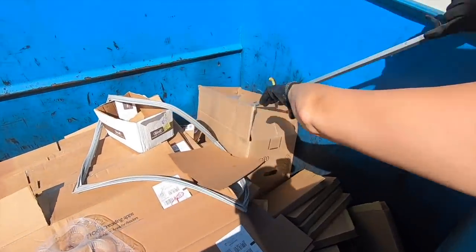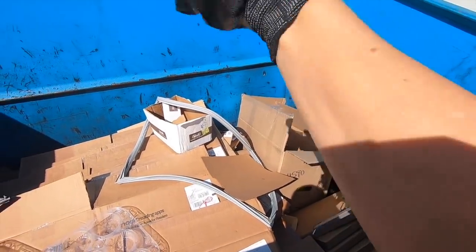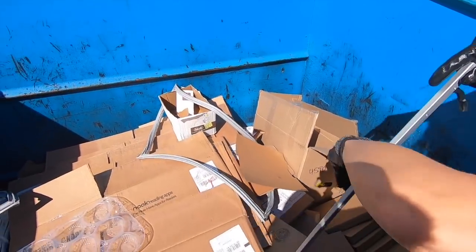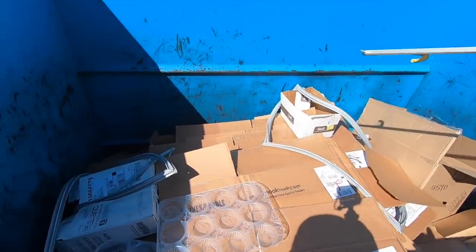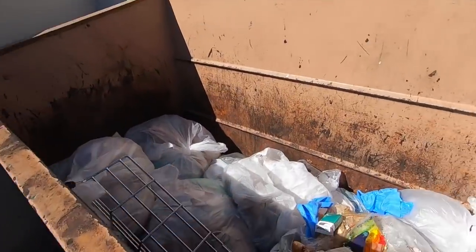Yeah, they just toss it in anyway. Maybe that one was too full. It's just boxes. Boxes. Alright. Let's double check. Just a quick one. This one's grody.